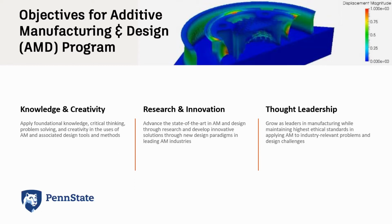But first, at a high level, when we came together, we outlined these 3 program objectives. Certainly knowledge and creativity. Additive gives you all sorts of new freedoms because of the layer-wise fabrication of parts and components from different materials. And so we wanted to make sure that our students could take the fundamental knowledge, critical thinking, and problem-solving skills, and combine that with their creativity to come up with new uses, new applications for additive, and be able to defend those as part of that.